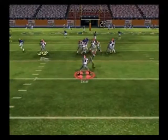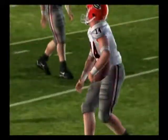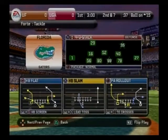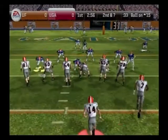Georgia lines up with 3 receivers. Here's the option left. Oh, what a hit. Number 14, the ball carrier, 3-yard gain on the play. They line up at the 15. It's 2nd down.